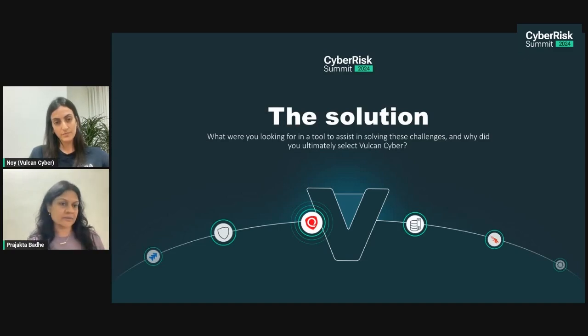I can manage my vulnerabilities, track them for remediation, track my SLAs, and also in some way track my assets, and then create dashboards and reports that are easily consumable for my team and the stakeholders. I think that was what we were trying to solve. Those were our priority list when we were looking for tools for this.